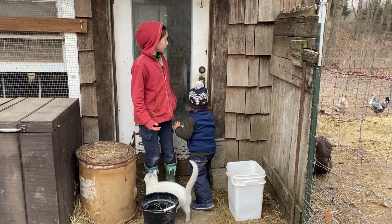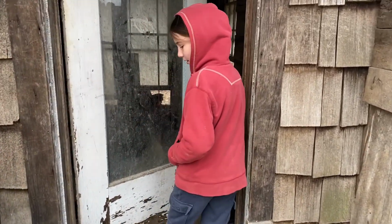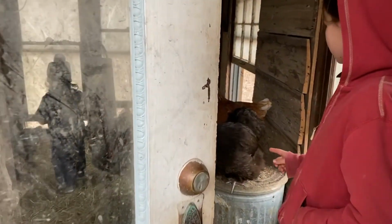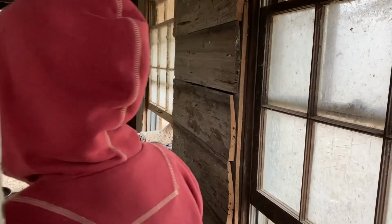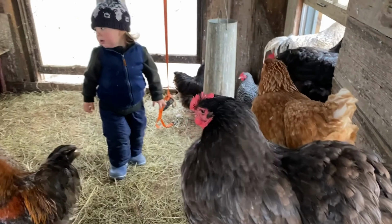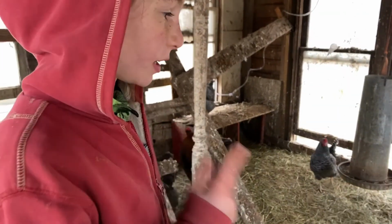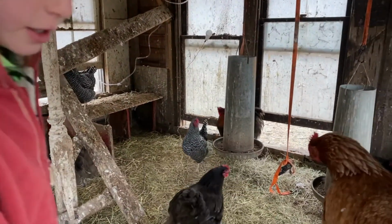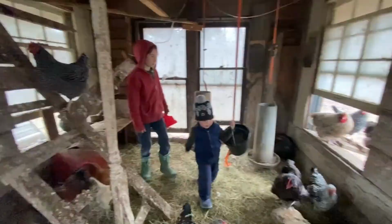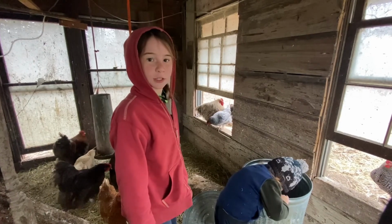It's time for me to go feed these chickens. They're hungry, and I want to put in enough food that they can eat before it gets dark. When the sun starts to set, they'll come up and roost up here, and once they roost, they won't come down till morning. So I need to fill all their feeders so they can get enough food before night. Okay, apparently Teddy's going to show us how to feed the chickens.